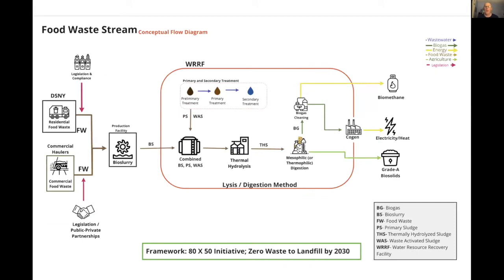New York has separate residential and commercial collection systems and extremely poor capture rates. The diagram shows the optimized collection cycle with decontamination and slurrying before it's added to the facility stream, and a thermal hydrolysis step before digestion, which prepares for easier digestion and produces a safer digestate.